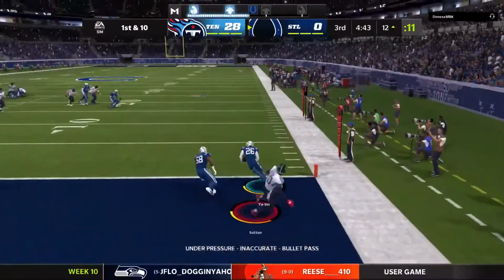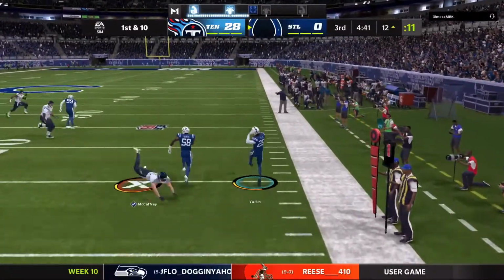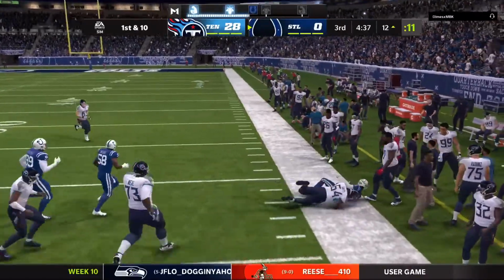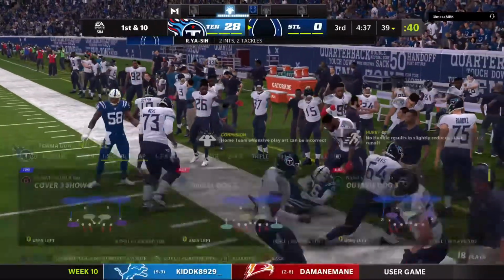And it's intercepted at the goal line. This is picked up easy right here by Rakiasin. And the Colts are going to take over here up near the 40.